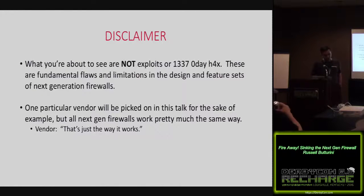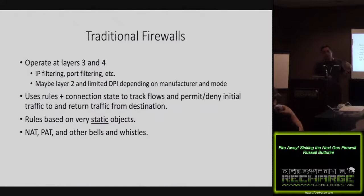So that's pretty great. So, a little review, a little primer if you are new to firewalls. A traditional firewall filters at layer 3 and layer 4. Now, when I say layer 3 and layer 4, who knows what I'm talking about? Call it out. Okay, the OSI model. Right, very good. So that means we're filtering on things like IP, port, things like that. Maybe, depending on your firewall vendor, I know the ASA will do layer 2 a little bit, do some limited deep packet inspection for very specific things that you configure it to look for. But mostly your filtering is going to be in layer 3 and layer 4.